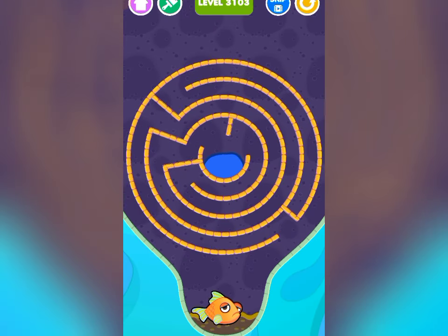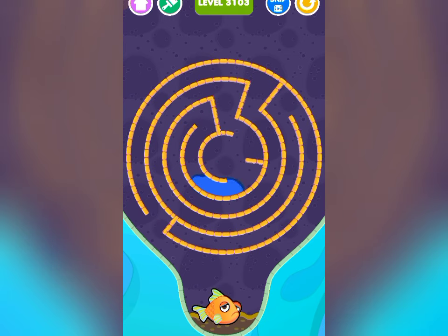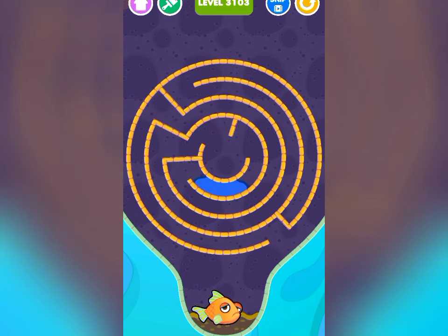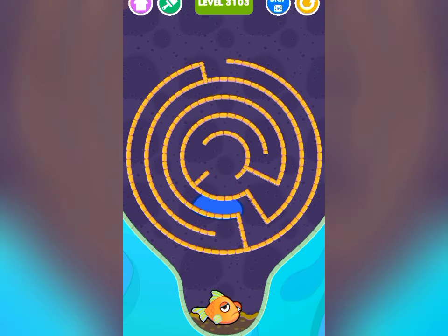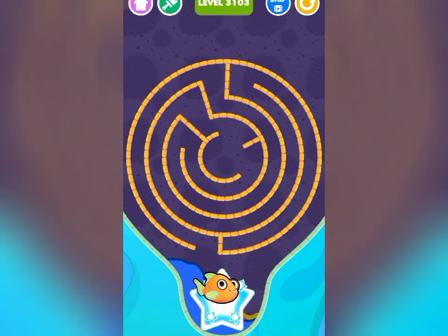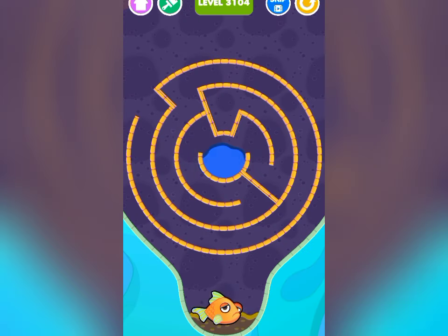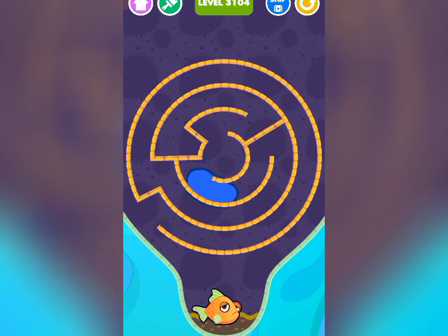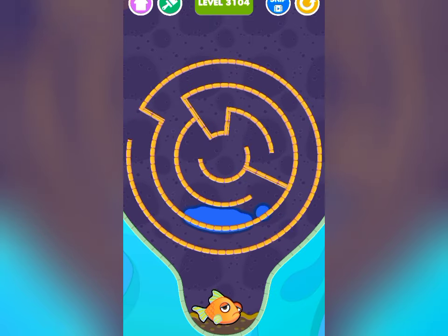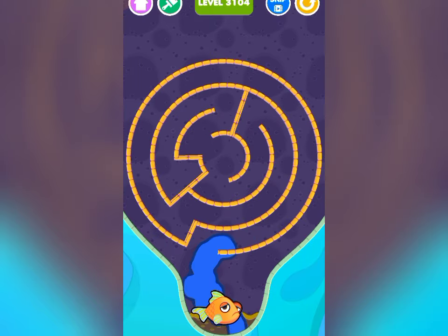Now level 3103. I have to get out the water from this puzzle maze. Okay, got it. The level is finished. Sweet. Next level, again the same thing is to get out the water and give it to the fish. Good.